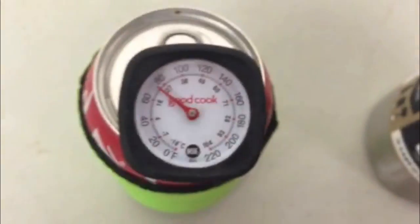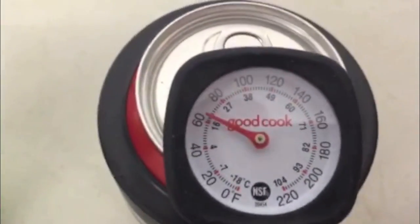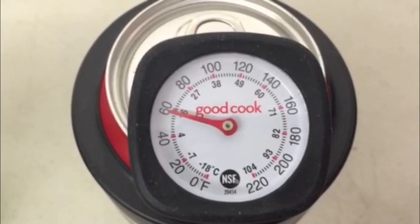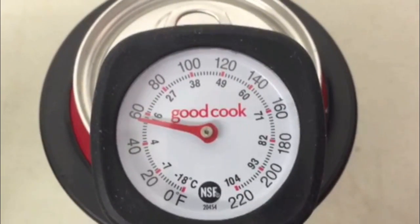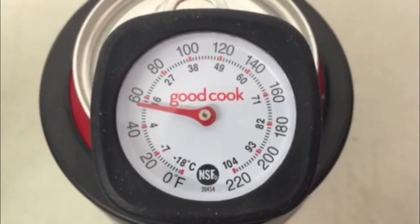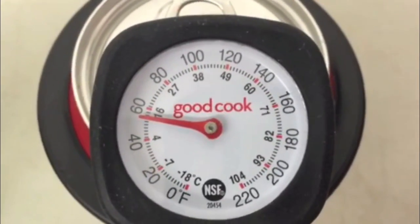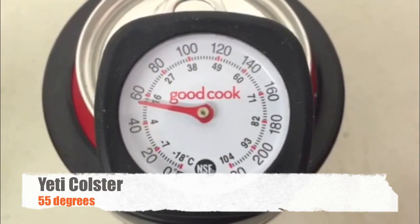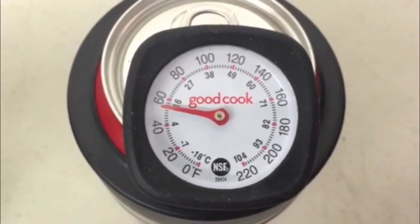Okay, so let's go ahead and check the temperature in the Coke that's in the Yeti Colster. See it dropping. Still dropping. 57. Seems like it's stabilizing now at about 56 degrees. Seems like it's falling a little bit more. 55. So let's call it 55 degrees compared to the 76 degrees that you had in the traditional koozie. So obviously you can see the quality of a Yeti Colster.